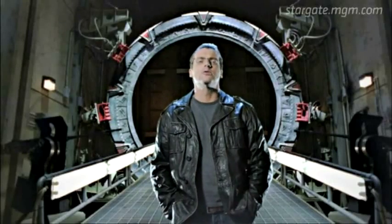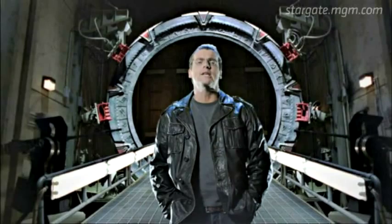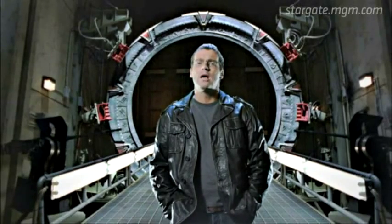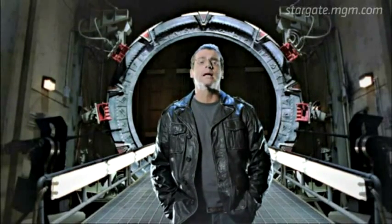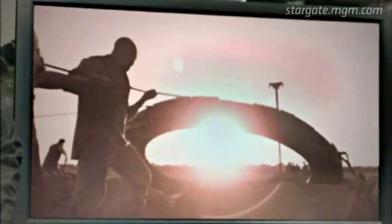Hello, I'm Dr. Daniel Jackson, and behind me is a Stargate. Found in Giza, Egypt in 1928, we now know it was originally built millennia ago by an alien race who we call the Ancients. Over the next few hours, we'll be touching on some of the things you need to know about the Stargate and how it works.